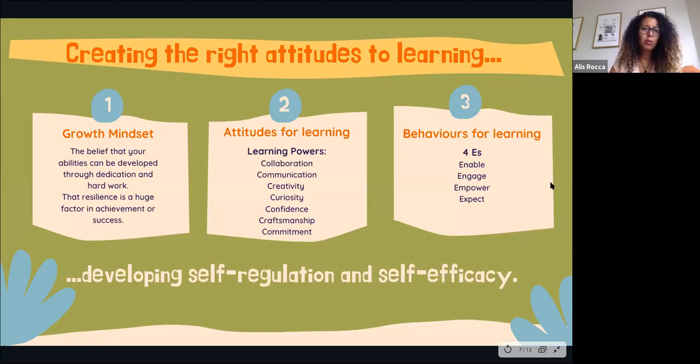So it was that pulling away from the idea of ability, pulling away from the idea of the fixed mindset, but really embedding the ideas both in the staff and the children that everybody can succeed, that it might take some children longer than others, but that you have to believe in those children in order to be able to help them to succeed and to help them understand that they can succeed.